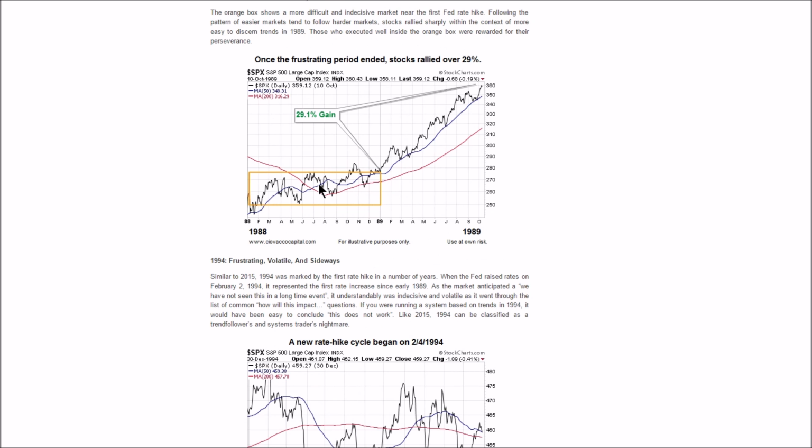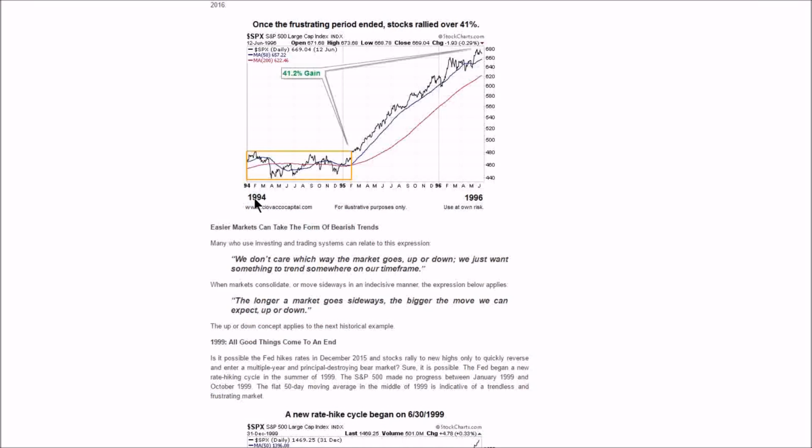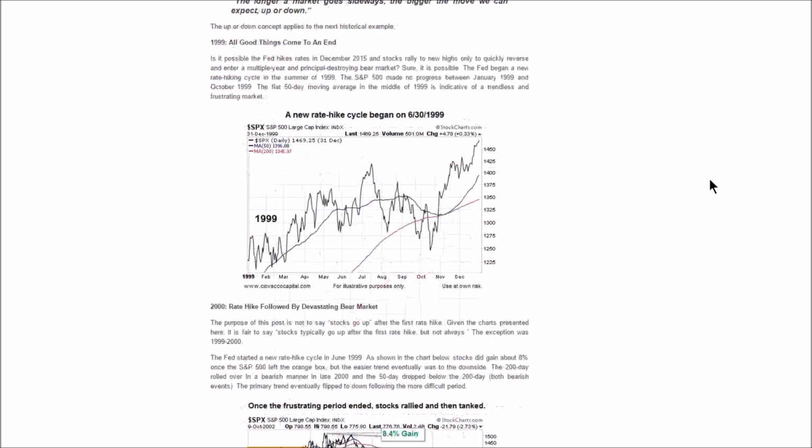All of this speaks to discipline. This is the move that we want to get right, and we have to be able to withstand the frustration in here. Similar situation in 1994, pull out your hair type market, 1994, 1995. If you implement it properly, good things happened.